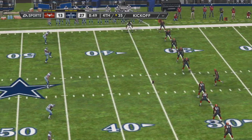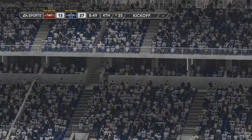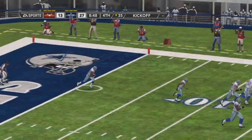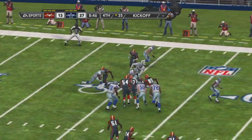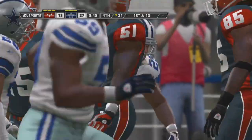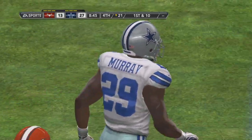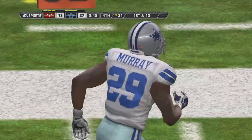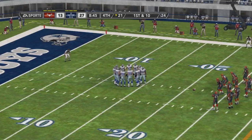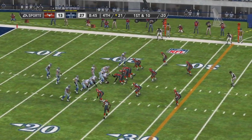Bueller will be kicking off. Number 37 is deep, looking to return the kickoff. Gets it to the 21. Carter was there for the stop. They'll go to work at the 21-yard line. First down and 10.